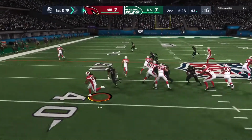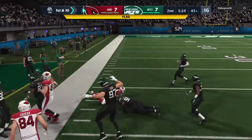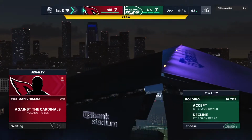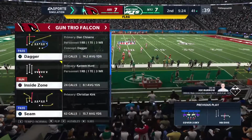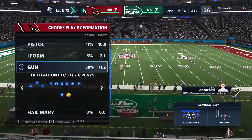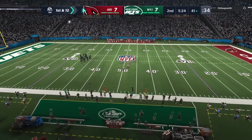Out of the gun, they run it with Hunt. And he's going to be taken down here with a penalty flag on the field. So a decent gain, but all for naught on the penalty. It's too bad, isn't it? They were feeling pretty good about it. The only people celebrating, the guys who just gave up that play.